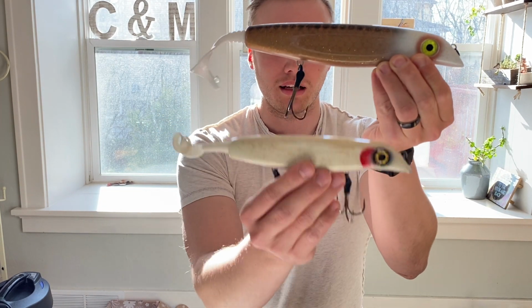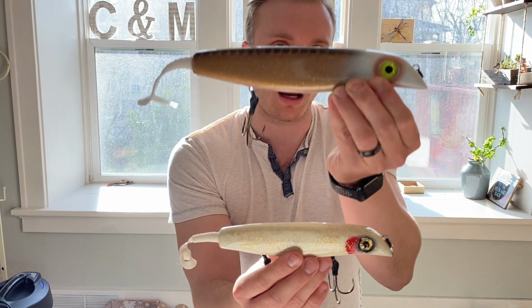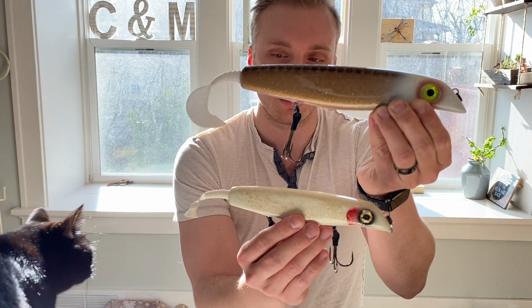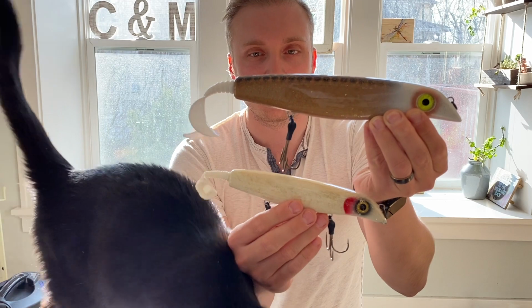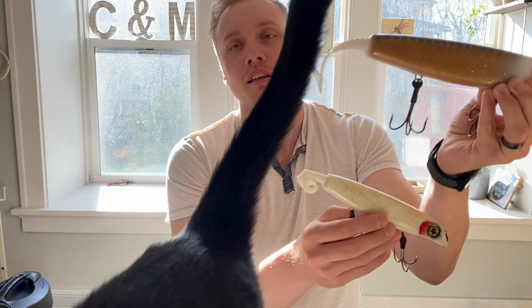You've got about a 9-inch total bait here. In the normal size, you've got about an 11-inch, 12-inch total bait. We've got a guest appearance by the black one, which is fine. But you can see the difference in the size of the lures, comparatively speaking.